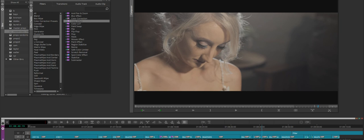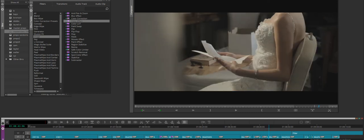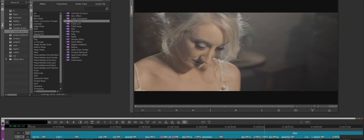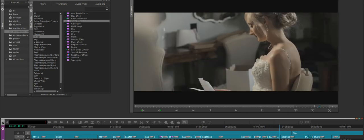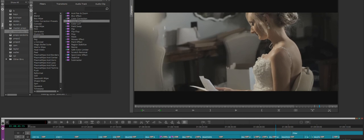So she's just reading her letter here, and I just want to show the backlight. Now, I do have a torchlight lighting her up a little bit, because if I didn't have that light, she would be very, very underexposed. And again, I'm just shooting through the reflection of a mirror that's already in that room. We can see the backlight on her, and then the torchlight is off to the left of her.